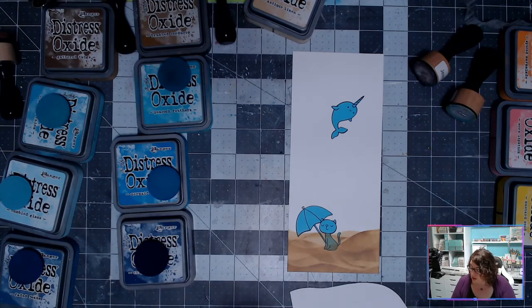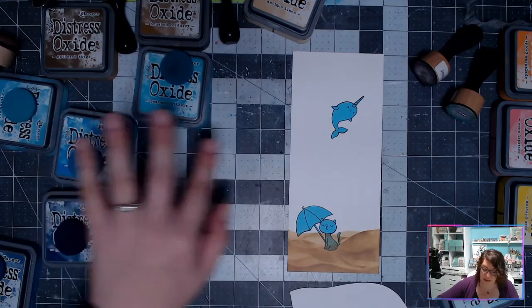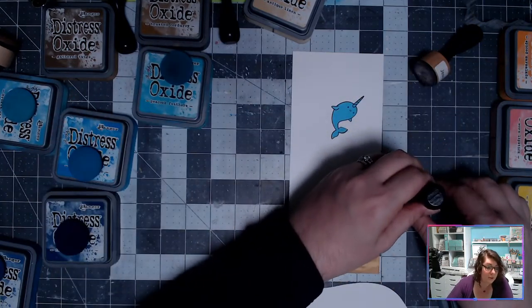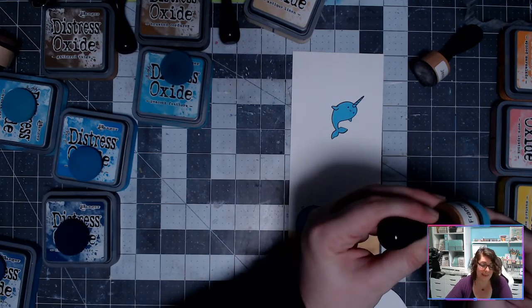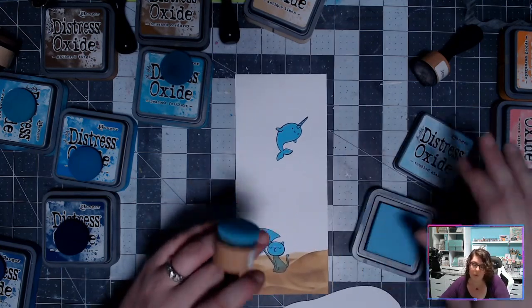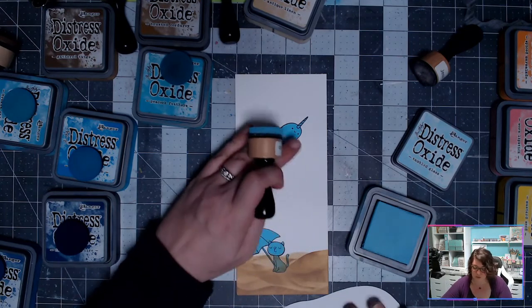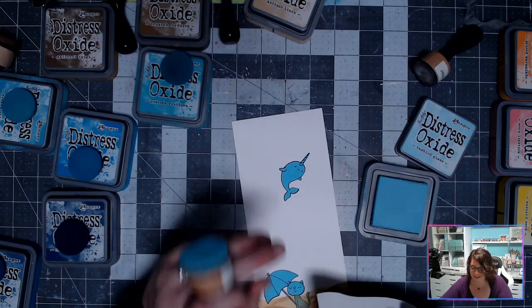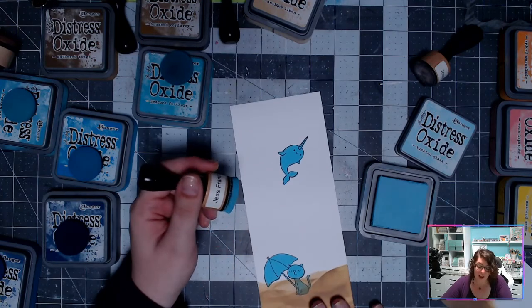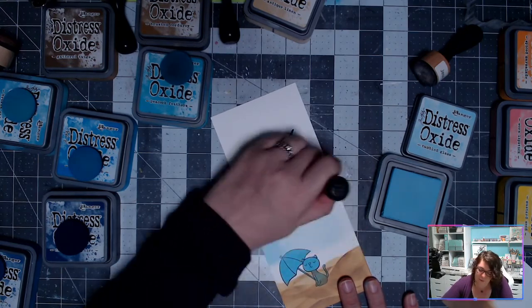Okay, so to start out with, let's see. I'm going to use a little bit of the tumbled glass. I don't use the regular distress inks very often. I honestly don't anymore either, but I've been trying to get back into them. When I redid my craft room, I had a spot set aside for my distress oxides to be stored, but I didn't have a special spot for my distress inks. So they've kind of fallen by the wayside a little bit, and I don't feel like they've gotten as much use as I want them to. So I'm trying to get them back out and use them again.